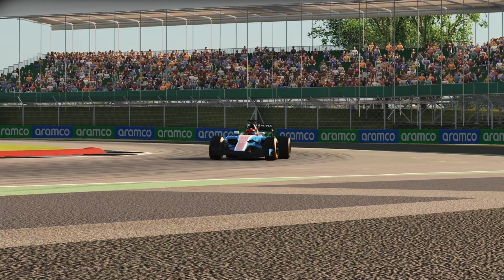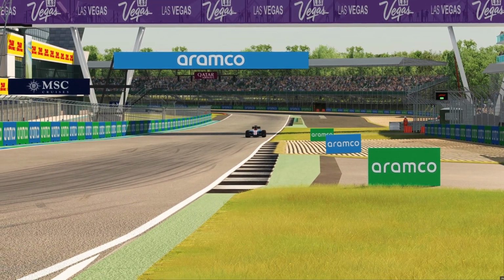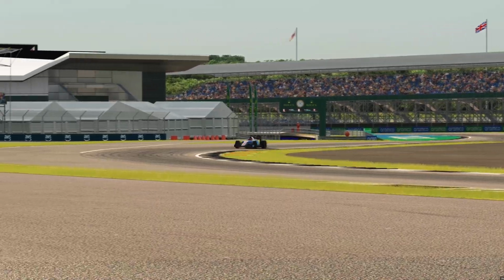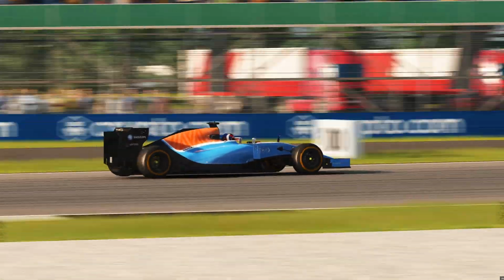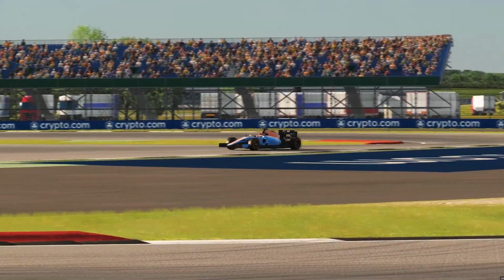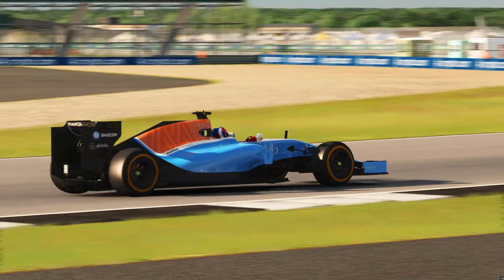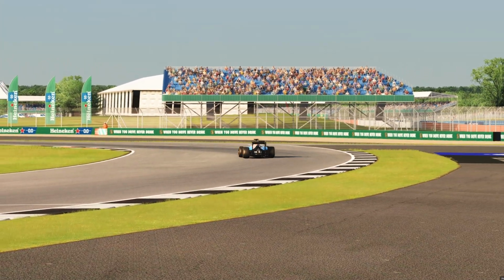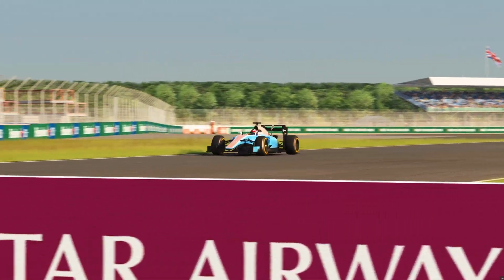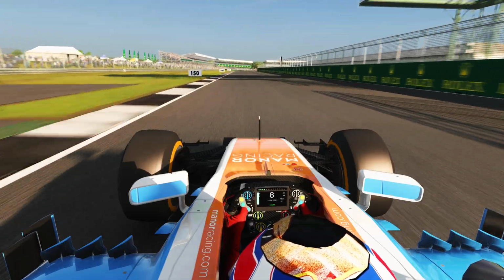Next up on the list, we have our second car. This is the Manor MRT05, or the 2016 Manor Formula 1 car. If you're a newer Formula 1 fan, you're going, what the hell is a Manor? This was the 11th team back in 2016. They were an absolute backmarker disaster of a team. They have a pretty nice livery, in my opinion, but besides that, they were not very quick. The drivers for 2016 were Pascal Wehrlein and Rio Haryanto, who I've never heard of before.